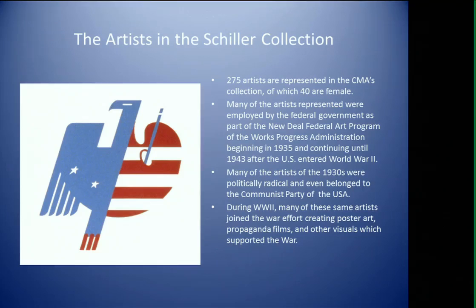The artists in the Schiller collection, there are 275 of them. Five are unknown, 40 are women, and the rest are men. And many of them were employed during the New Deal in the Federal Art Project. And you're going to find, as you discover some of the other artists that are represented in our collection outside the Schiller collection, that many of them literally were able to stay alive because of the federal support that was provided to art.